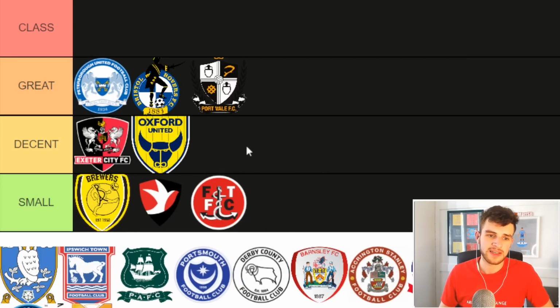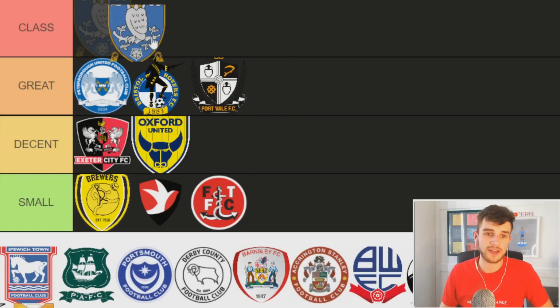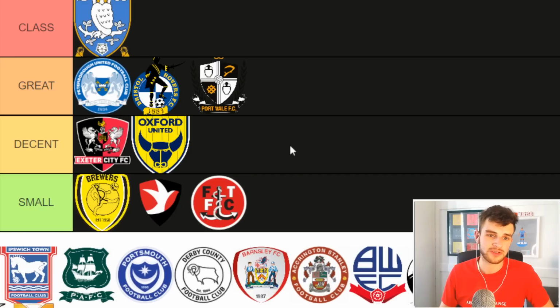I quite like it. Next up, Sheffield Wednesday, easily in class. Hillsborough, what a stadium. So much history behind it, but they used to hold FA Cup semi-finals there, and obviously it's got so much history. Like I say, Sheffield Wednesday being a big club, playing in the top flight for so long. It's the biggest stadium in this division now after Sunderland's promotion last season, and yeah, it's a great away day for any of the League One fans.